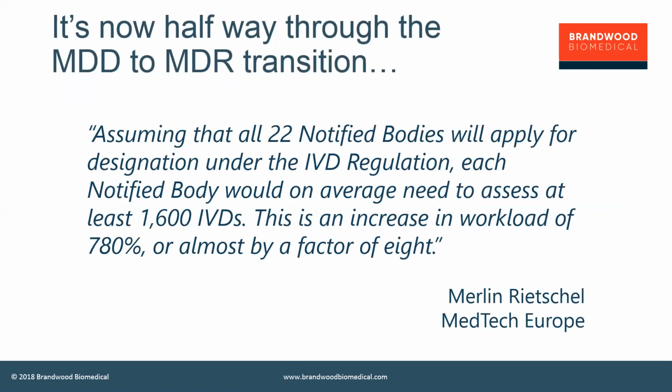The new IVD regulations bring a whole lot of things into regulatory review for the first time. That's a huge increase in workload. 788% reckons Merlin, about a factor of 8 increase. So that's going to be a challenge. Although, to be fair, there is a longer transition period for the IVD directive. It's a 5-year rather than a 3-year transition. It's still going to be very difficult.